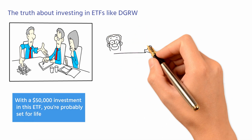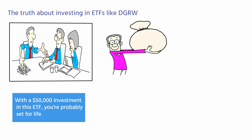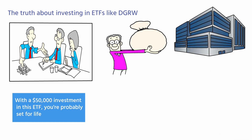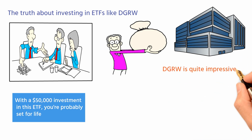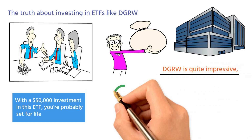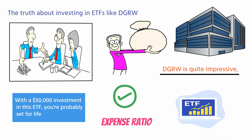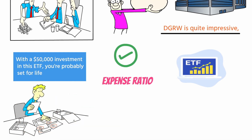At the end of the day, DGRW is an ideal option for anyone who is seeking a good, high dividend growth ETF that features top performing companies and pays monthly dividends. The history of DGRW is quite impressive, and given the past trend and the current holdings, the future looks promising too. This ETF ticks all the right boxes except the expense ratio. But then again, you can't have it all in one ETF. You just have to pick based on your priorities and preferences.